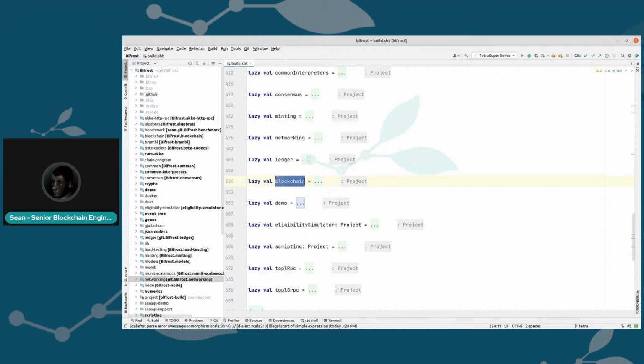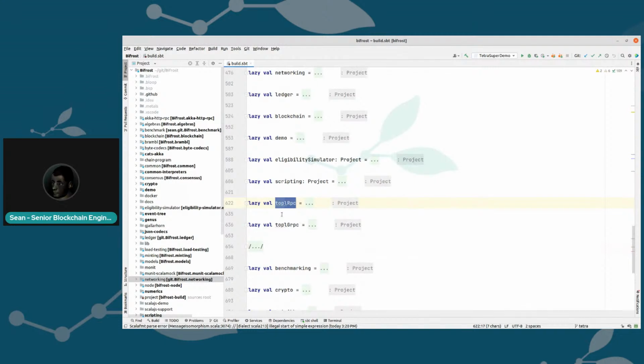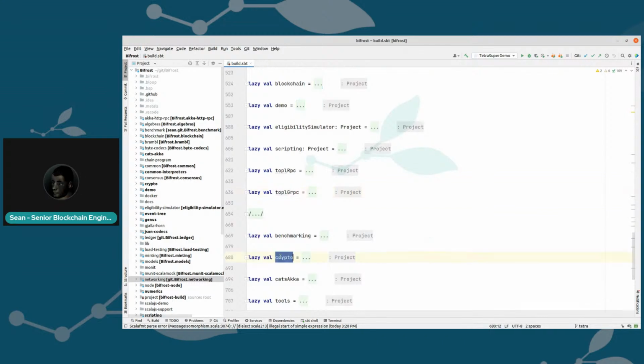I've got a module called blockchain, which stitches all of those things together and forms them into, I guess, as close as possible to a blockchain node. I've also got Topple RPC. I've got Topple gRPC, which is the gRPC implementation. Then I've got crypto, which is all the cryptographic routines. And in particular, one of the really cool ones is all the key evolving scheme from Aaron's work in Taktikos. So that all lives in crypto.